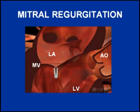Recently, percutaneous mitral valve repair has become available for patients with suitable anatomy. Listen once again to a patient with both a third and a fourth heart sound and mitral regurgitation.